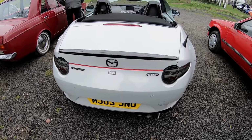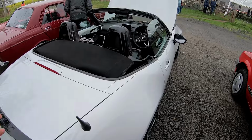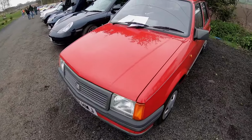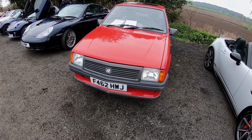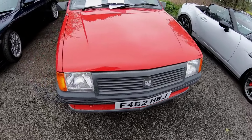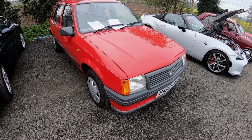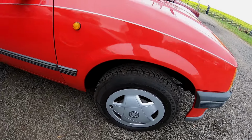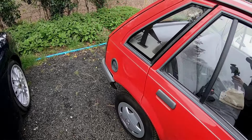Obviously it's a roadster version. Sky Active Technology, no idea, possibly, is it a hybrid? Not sure, but this has taken my attention. An F-Reg Vauxhall Nova. It's completely stock, it hasn't been messed with at all. The correct wheel trims, and it's absolutely immaculate, this thing.